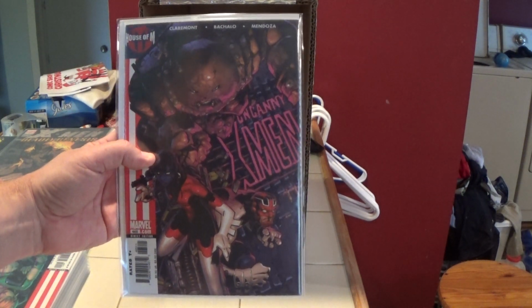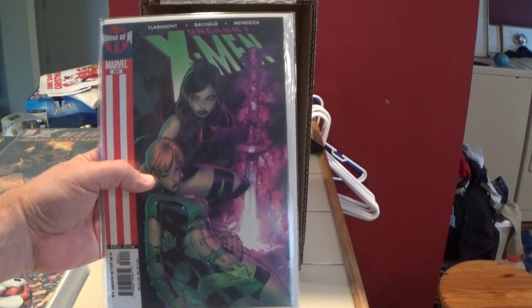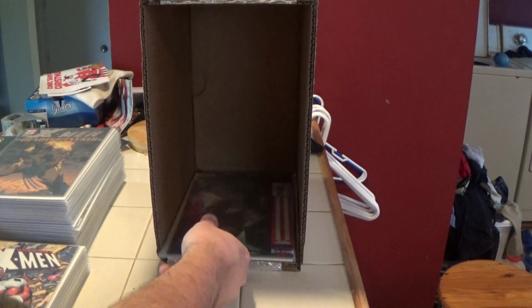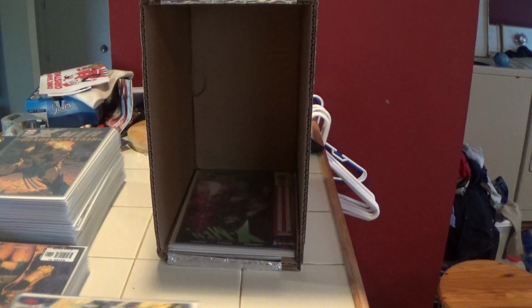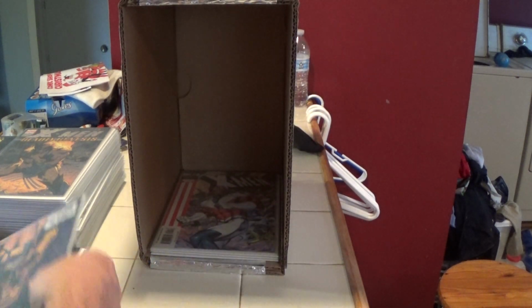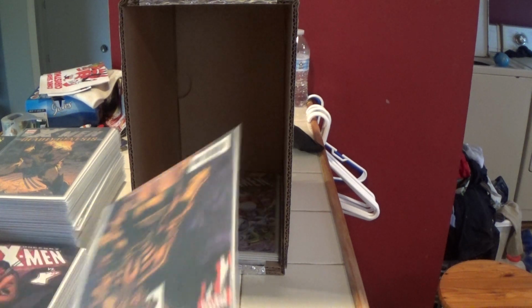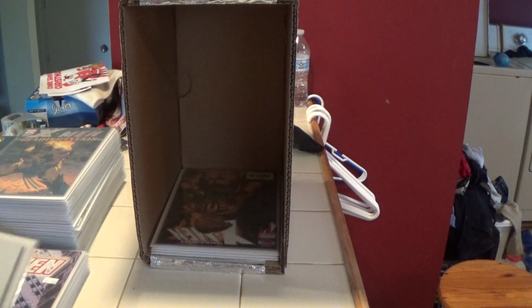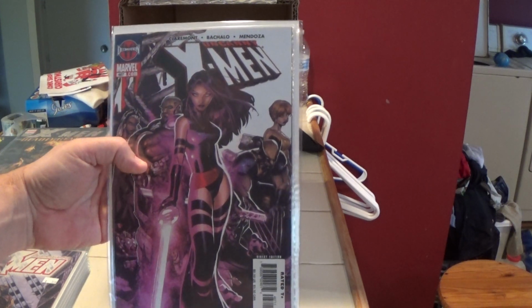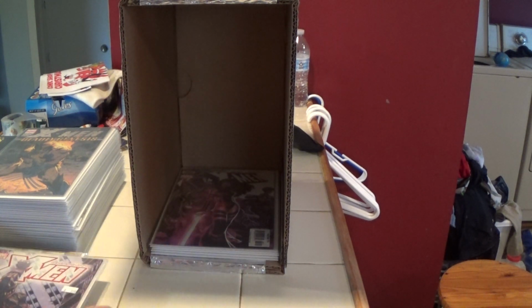Uncanny X-Men 465. Here is 464. And 462. $468. Okay. $467, which is a key book. Okay. Let me silence my phone.